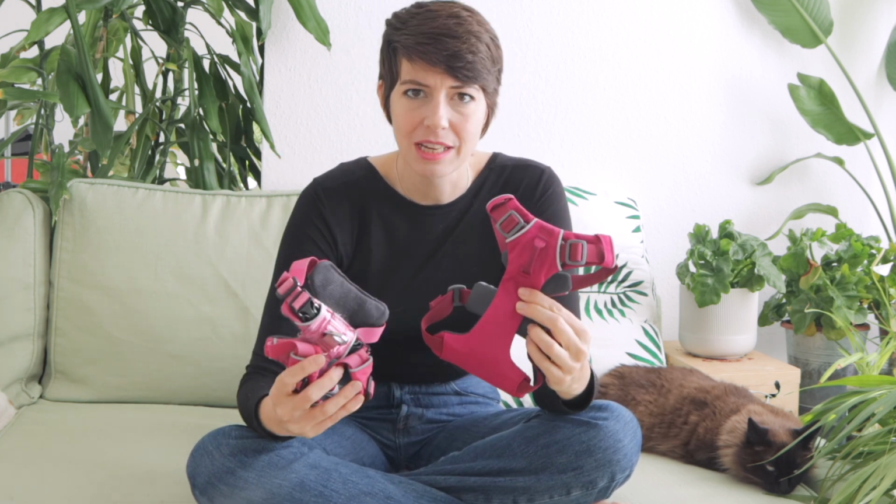But the model I bought tended to fade significantly, as you can see. So I did email RUFFWEAR and they offered to send me the new model as a replacement for my faded one. I thought that was really good customer service, honestly, and I'm curious to see how it will hold up.